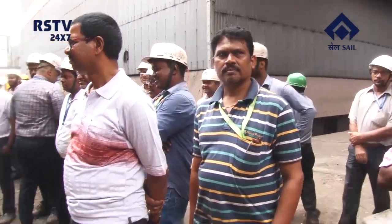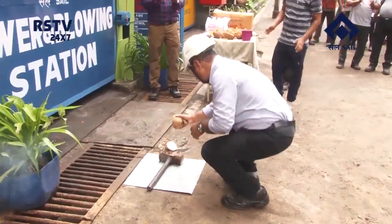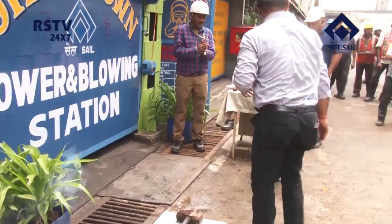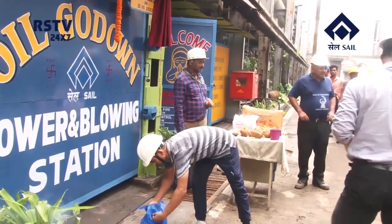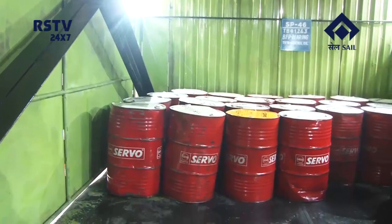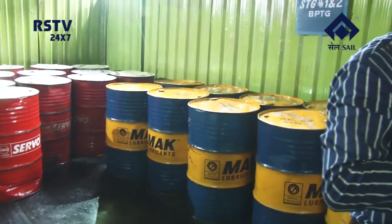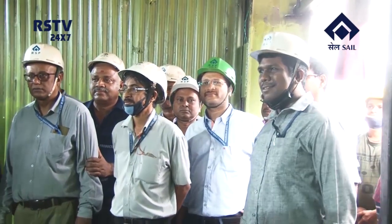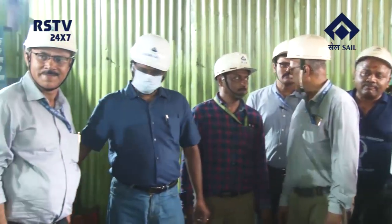Notably, the PBS is a vital installation catering to the cold blast air requirement of Blast Furnace 5 and is also an electrical power generation station. The installation has many critical facilities, namely gas-fired boilers, pre-treatment and demineralization plant, turbo blowers, steam turbine generators, etc. To meet the lubrication requirements of many rotating equipments in these facilities, different grades of oil and grease are used, which are stored in different areas of the unit.